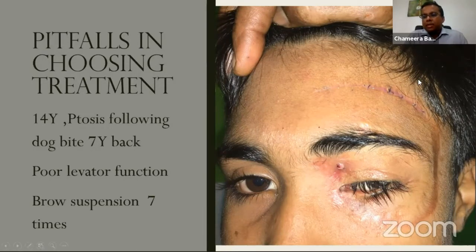Because of the dog bite, the frontal branch of the facial nerve got injured, causing the left frontalis muscle to paralyze. Obviously, a paralyzed frontalis can't lift the lid. So it is important to remember and check for the brow function before doing brow suspension.